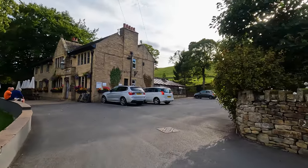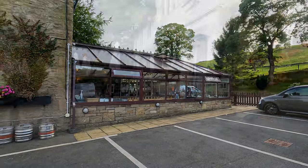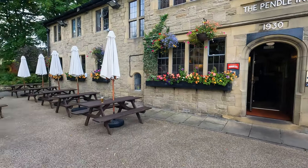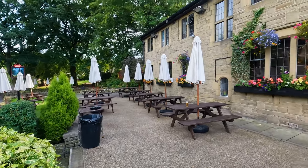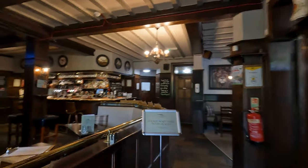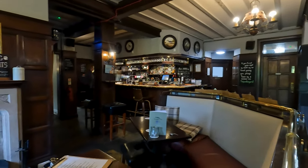You can eat and drink in the Pendle Inn. And round the back, there is a conservatory with some additional room. Out at the front, when the weather's fine, there's plenty of beer tables. Or you can maybe pop inside and on the cooler days, maybe just sit next to the fire.